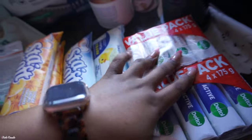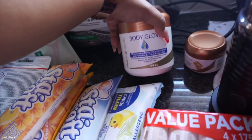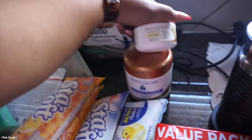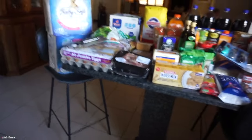These were on promotion. I can't remember how much. I think it was $2,400. So all 8 of these cost $100. And then my mama got this body glove. What's this, body lotion? This is a cream, actually, body cream. And then she also got the healing hands tub as well. So yeah, that is everything that we got. Not a lot, but we didn't spend.